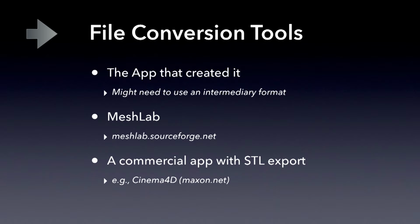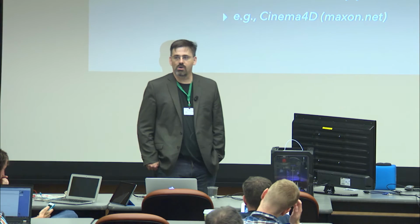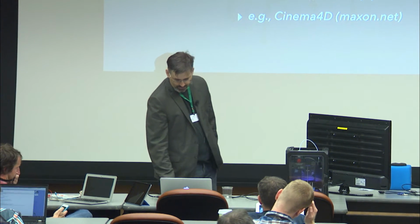Other programs, I have been told Cinema 4D, generate lovely STL, but at some point you're going to be doing file conversion. And so MeshLab is pretty much, if you do not have it, you are wrong, you are a bad, bad person.